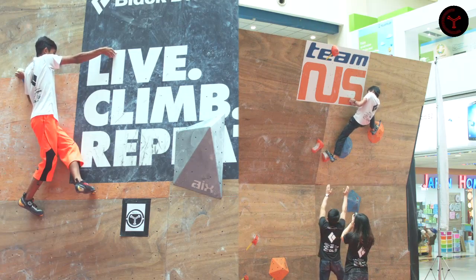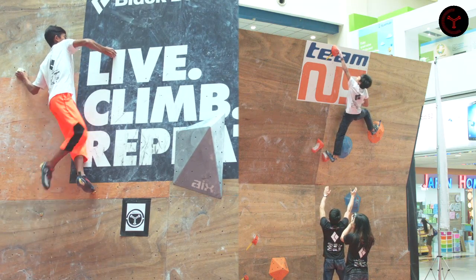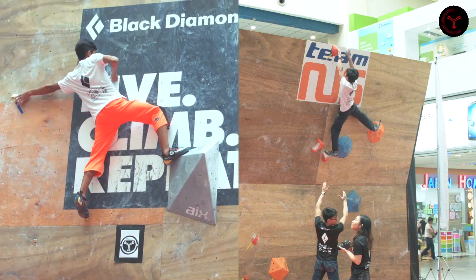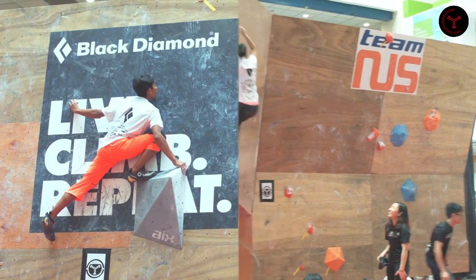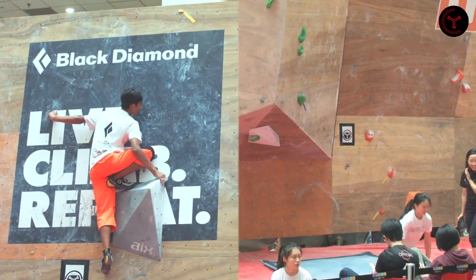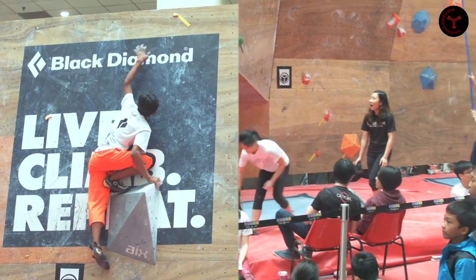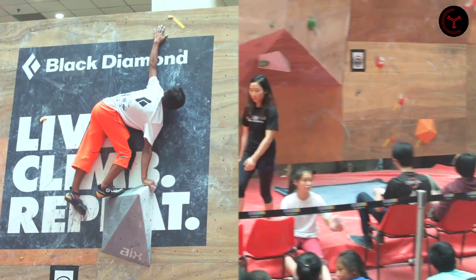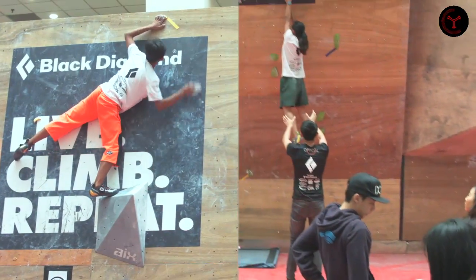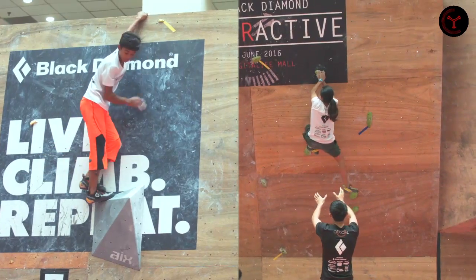Matching that tiny second last hole. But getting the final tile. Getting it for the top. He held it for 2 seconds, so that may not be the only top we see today on Route 1. Alam Shah going for the end tile, slowly wiping his hands on our black diamond sticker. Oh, and he gets it.